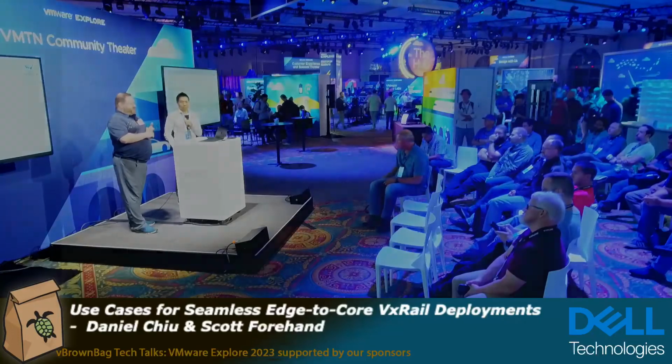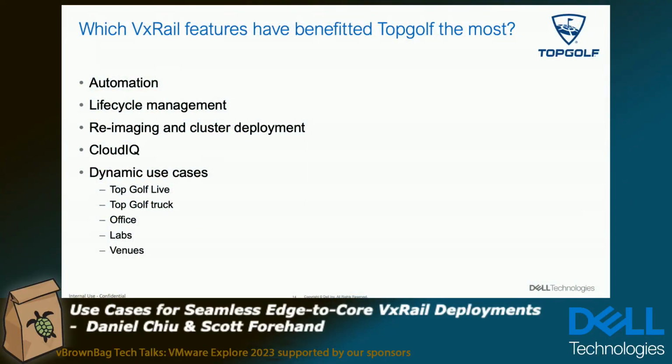It being ruggedized is kind of huge for us because some of these older venues that we haven't really retrofit don't necessarily have filtration. They don't necessarily have the cooling that you'd need. They don't necessarily have a really robust power infrastructure. The VD4000 would be able to fit that use case because it's got built-in filtration. It's got a really small form factor.